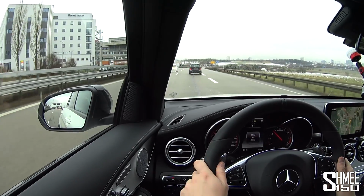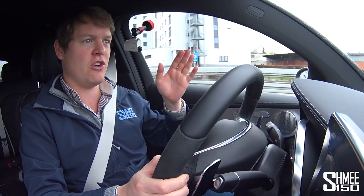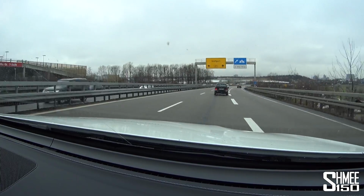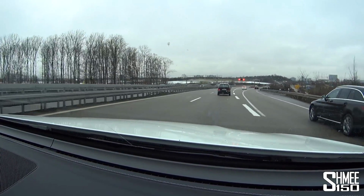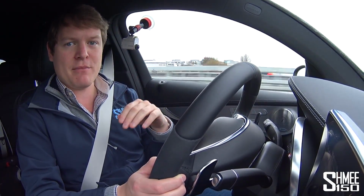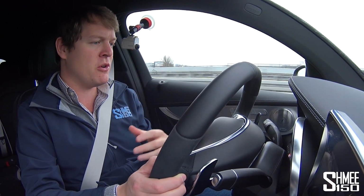AMG product wheel. You've got a lot of technology and equipment, so things like adaptive cruise control, steering assist to keep you in the lanes. If you run over the side without indicating, it vibrates. You've got a head-up display with your rev counter and other bits of information, nav system, all of that. This car has the Burmester sound system, which is also very good. So the tech level is very high. 360 cameras with the folding camera that folds up out of the badge flap at the rear, if you've seen that on Mercedes models before.